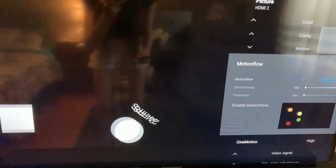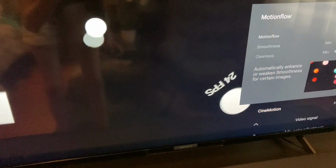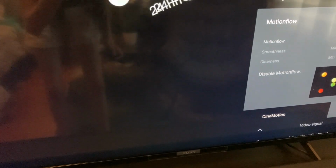So here we go. I don't know if you noticed that difference there, but so off, on. Yeah, I can kind of see it through the lens of my camera, but again, it's going to be kind of hard because you're not able to see this in person yourself. It is an impressive difference.